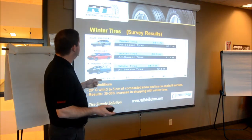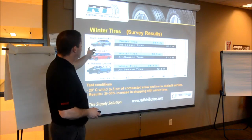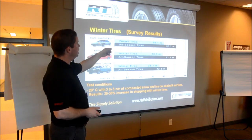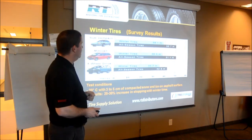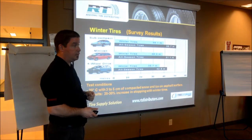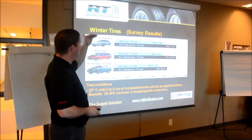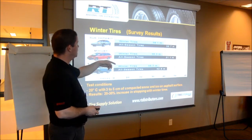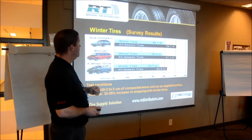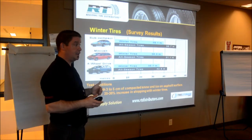Here's a little comparison survey showing you the difference between winter and all-season stoppability. So you've got a subcompact model, and with the winter tires it stops at 39.1 meters, well short of the all-season tire of its equivalent, right? Winter tire for the minivan, same thing, a little higher center of gravity in that vehicle. So on the all-season tire, it actually slips a little further, right?